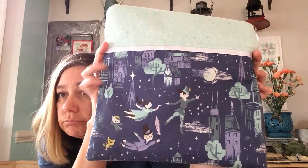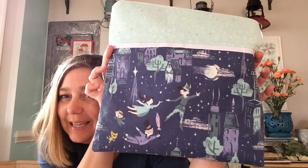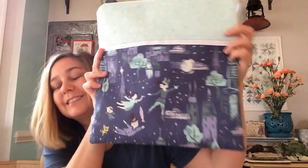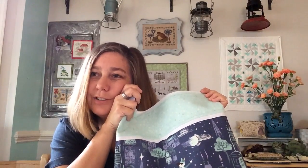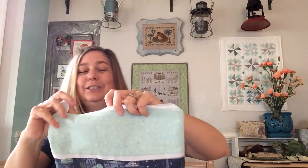Oh, Helen D, the East Coast Crafter, posted some bags on her Instagram. And I had to get this one. Peter Pan. Love Disney. Actually, my favorite character in Peter Pan is not on this fabric. It's the crocodile. Tick tock, tick tock. I think his name is Tick Tock. But I want to show you the inside fabric too because it's me and it's gorgeous. Oh, that is so me.